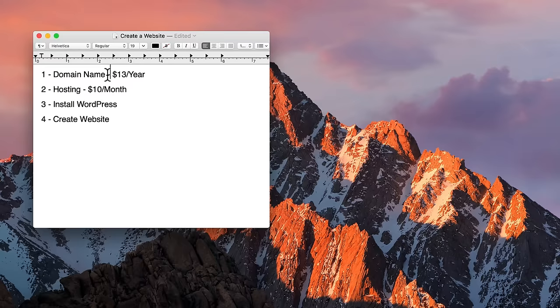In step three, we're going to install WordPress. Again, WordPress is what's called a content management system. It's just a fancy way of saying it helps you manage all your content. So instead of having to know code like HTML and CSS, all you have to do is type and upload pictures, and it makes it really easy to create a website. WordPress is the most popular way to make a website in the entire world. And luckily for us, WordPress is free.